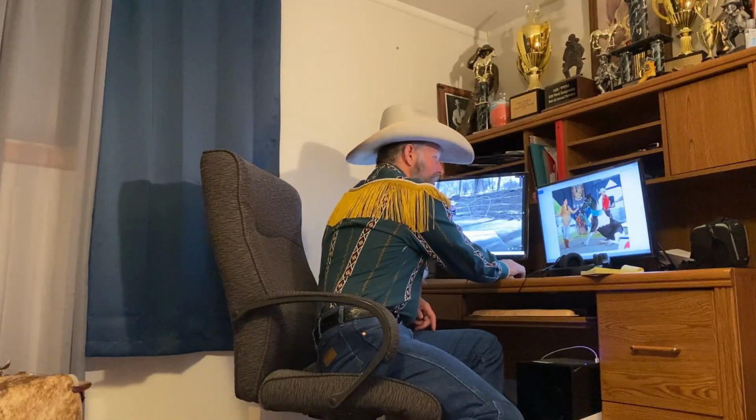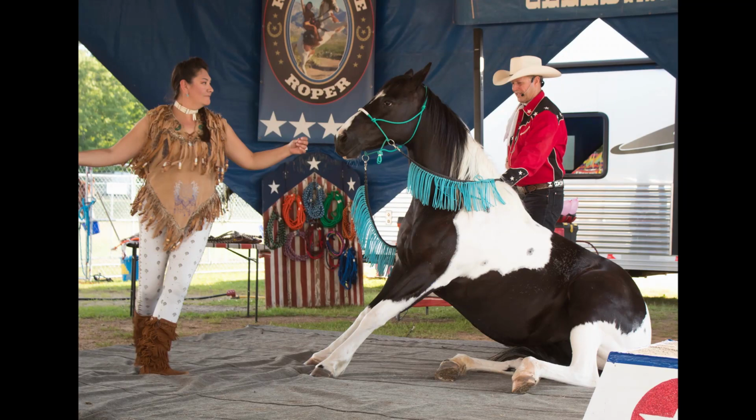I also like this picture here. Got my wife and this black and white horse doing a sitting up trick. My wife is in motion and she looks good in her costume. But my trailer's in the back, fencing in the back. You see my electrical hookup stretched back there. It doesn't look important, and you can't tell that anyone's there.